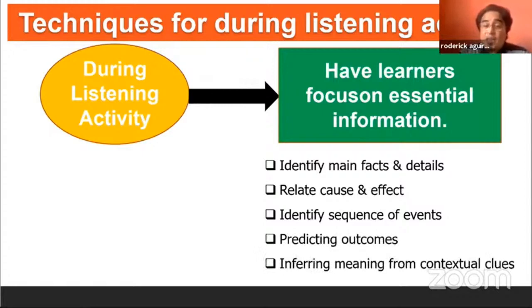Next, we have inferring meaning from contextual clues. We could randomly ask students about words that they just heard today in the listening material, based on using the context or contextual clues. Now, for the preschoolers, context would be more of a picture context than sentence context or embedded sentence context. Because, again, remember, our students, the preschoolers, are yet to be taught how to read, right?